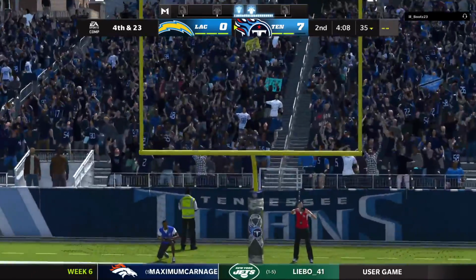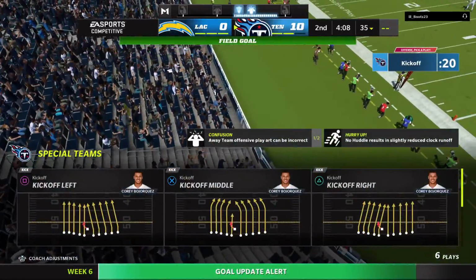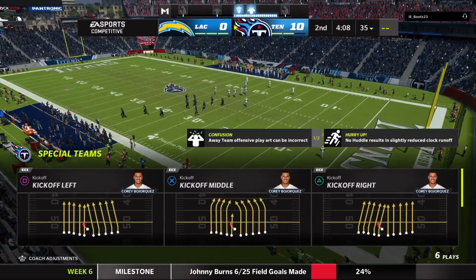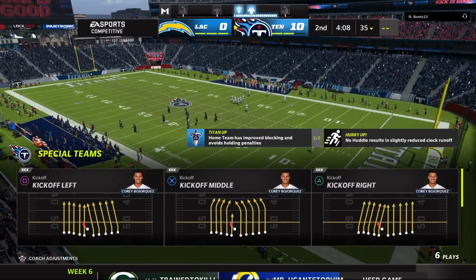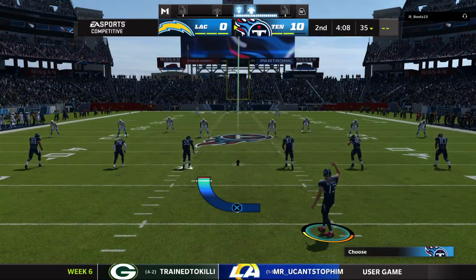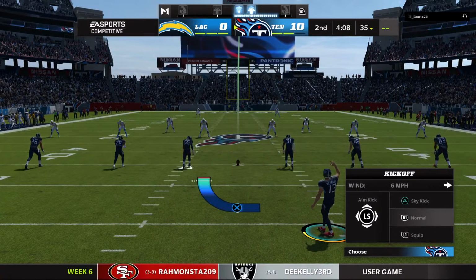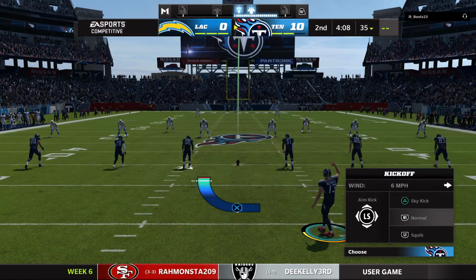And this one looks good. It is good. Right down the pipe. And the lead moves to 10-0. So a nice kick there as they are able to add on to their lead. And that's exactly what you're looking to do. Maneuver yourself into range. That way, if your drive stalls out, you're able to get something out of it. And they do so right there.